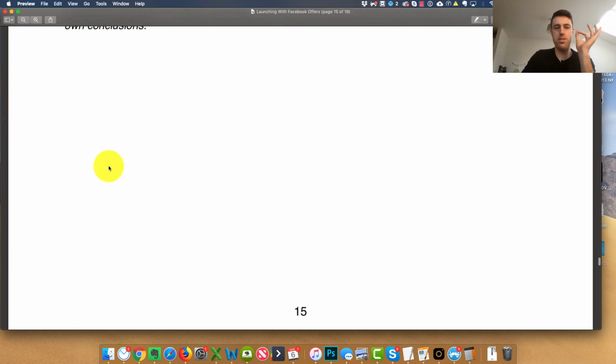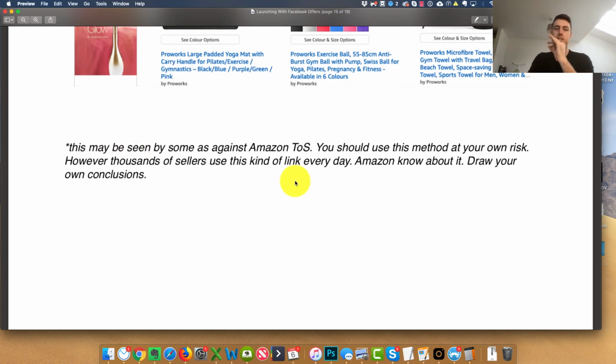A little disclaimer is that some people may see this as being against Amazon terms of service in terms of rank manipulation. If you're going to use a link like this, definitely use it at your own risk. Amazon, for any sale, will give the keywords and keyword phrases in your title, bullet points, and description a little bit of a lift, but a targeted keyword sale like I've just shown you will give it the most ranking juice. This is why people use it. Amazon knows about this. Thousands of sellers use it all the time, and it still happens. So draw your own conclusions, make your own decisions. I'm not telling you to do this or to not do this.